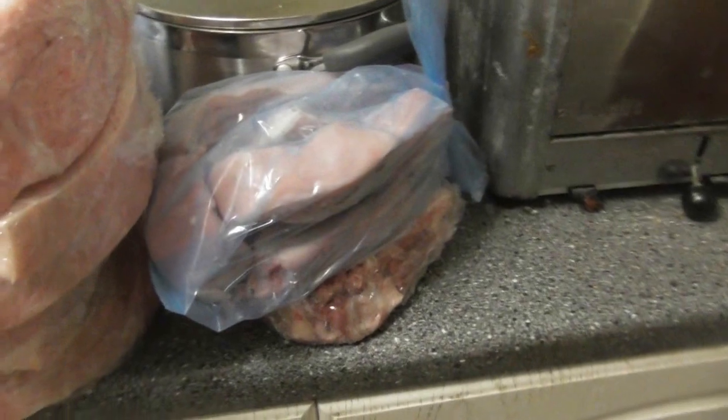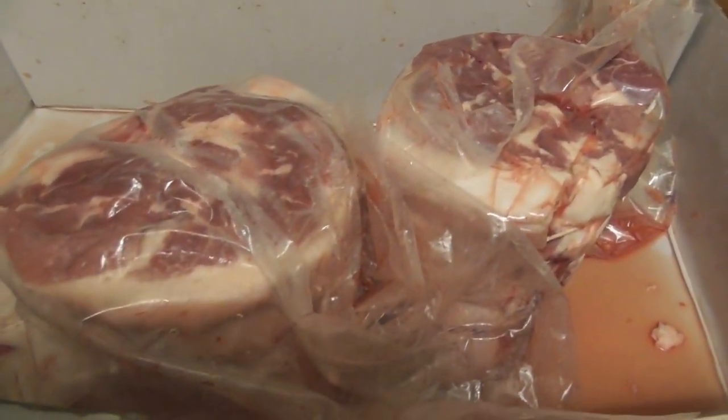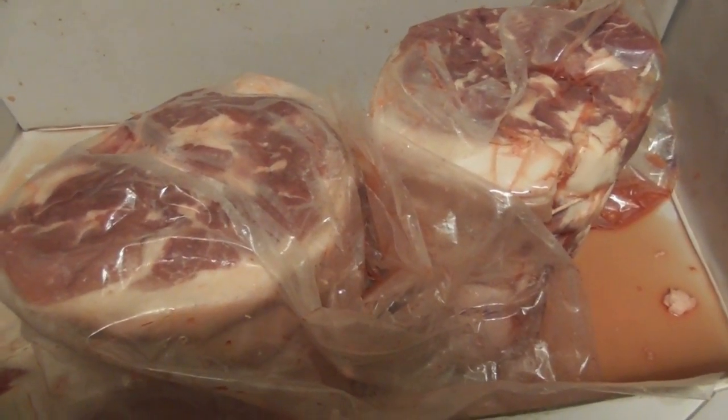So here we have one joint, and then we've got the bits that will be used to make bacon, the chops, all bacon bits, and then over here we've got a leg and 2 joints which we're going to boil up as ham joints. But it's all going to go into the freezer for the time being, other than the chops we'll have for dinner over the weekend.